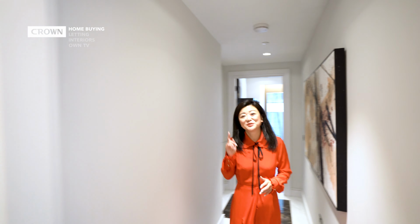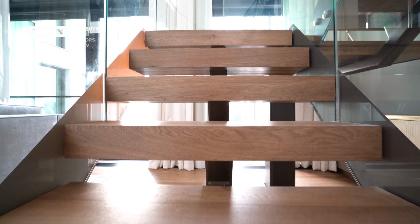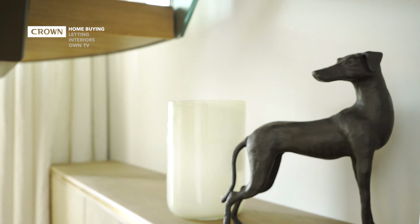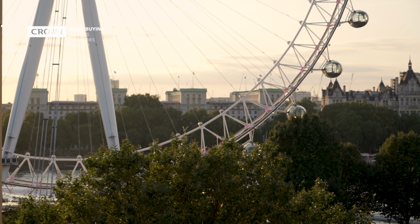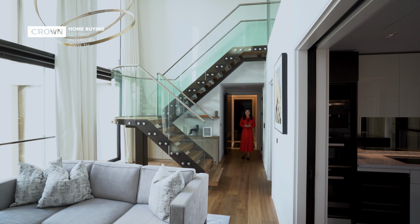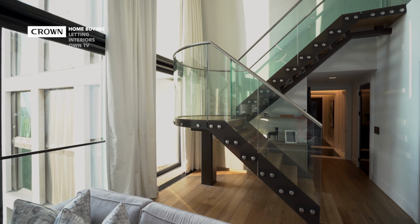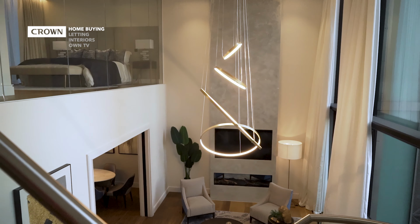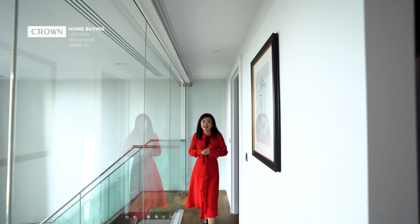Now let's take the stairs, go to the upper level where the primary suite is. The staircase is almost like a statement itself. It allows the light to travel through, and this glass balustrade curves at the middle where the landing is. The full height glass panel you're looking at right now wasn't all the way up, it was actually just halfway. But the owner requested to have this bespoke made, so it completely provides the privacy for the master suite. And now we're on this level.